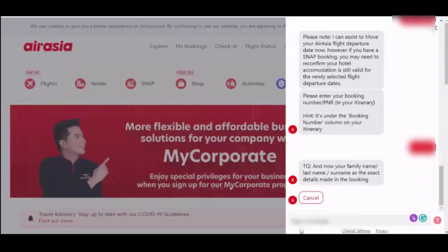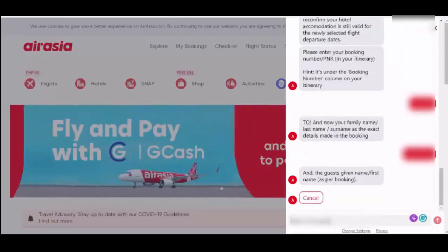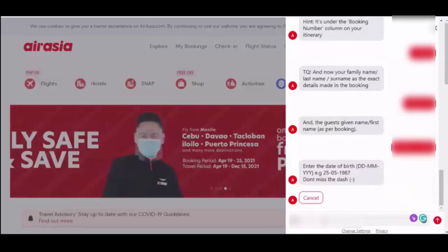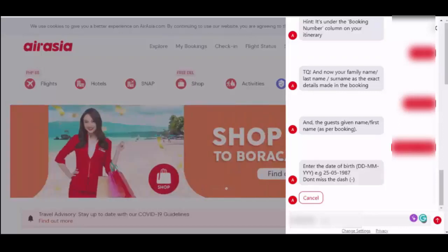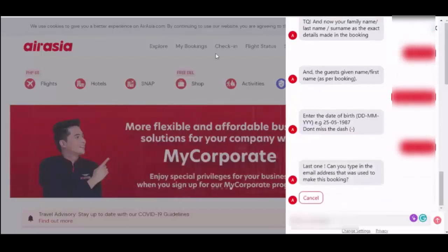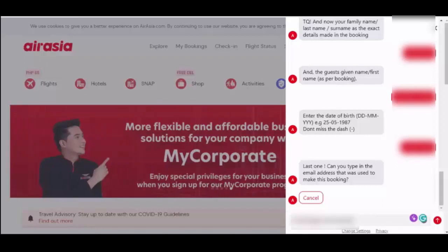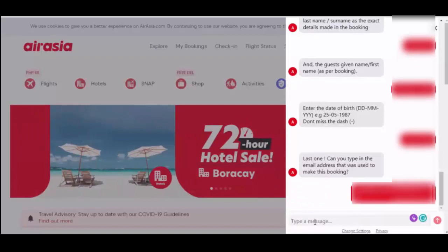And now your family name, last name, surname as the exact details made in the booking. And the guest given name or first name as per booking. Enter the date of birth. And last one, can you type in the email address that was used to make this booking? Make sure that the email address you give to Ava is the email address that you used upon booking.